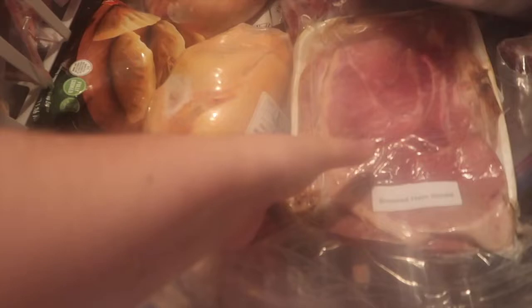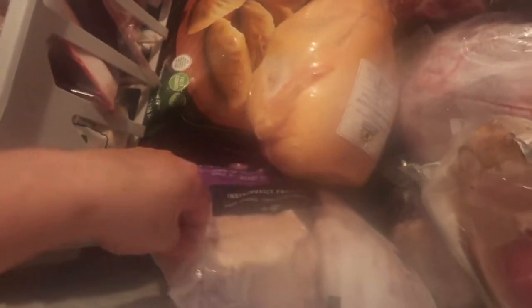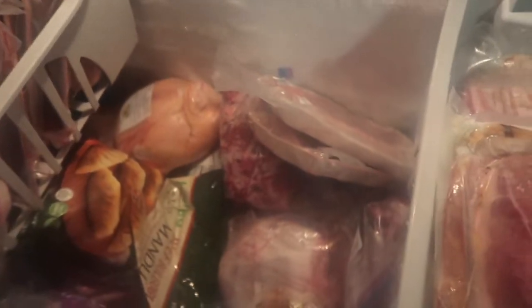And I'm actually going to take out this chicken, this 5.5 pound chicken, because we are going to cook this in the next couple days. So this is our freezers now, still looking about the same. Okay guys, so that's all that's in our freezers and fridge right now. That wraps up this week of meal planning. We'll bring you along on next week.